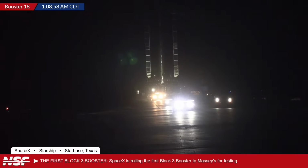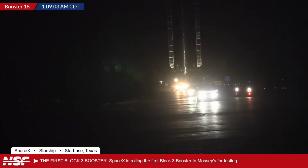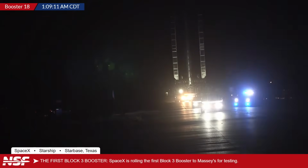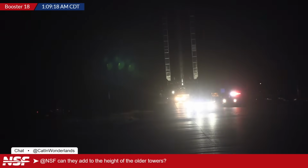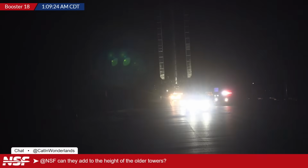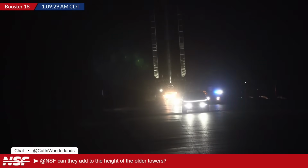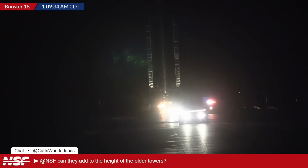Now, in the same lines of what we were talking about earlier with the adjustments for future versions of this ship, Cat in Wonderlands wonders, can they add to the height of the older towers? So, like, if we get to a point where Starship is meters and meters taller than the tower, would they be able to just add another section to those existing towers, maybe? What's funny is I know Zach, who's been talking pretty actively in chat, has definitely looked at this.